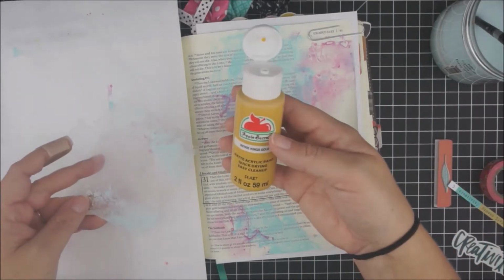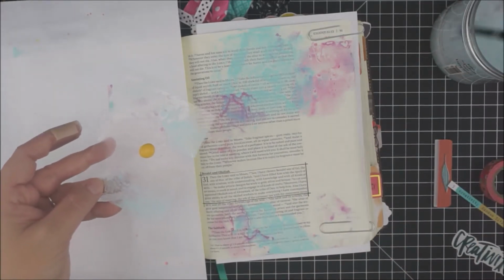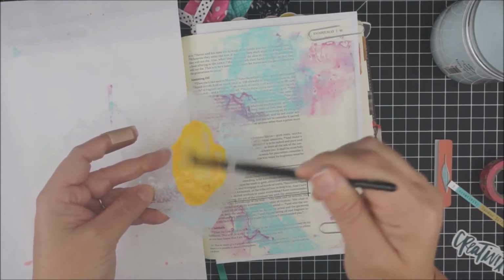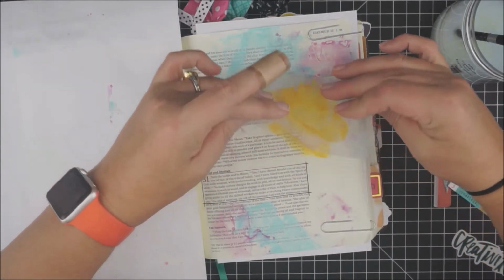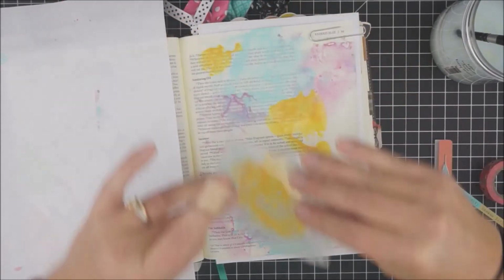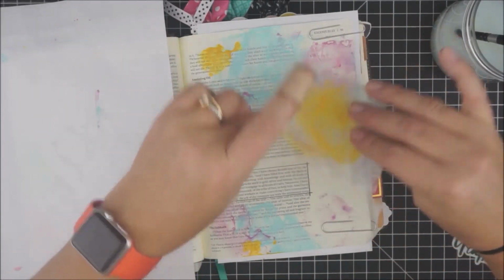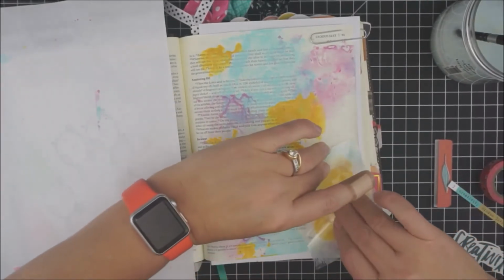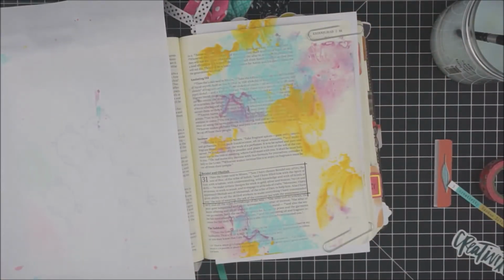So we're going to use some of this King's Gold next. Crazy me. This looks pretty. Okay, I'm thinking we're going to put that down this way. Kind of need some down. I put this paper clip on here and it's going to drive me crazy. All right, let's try that.